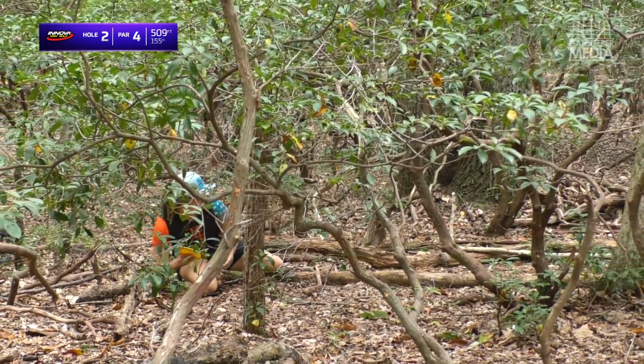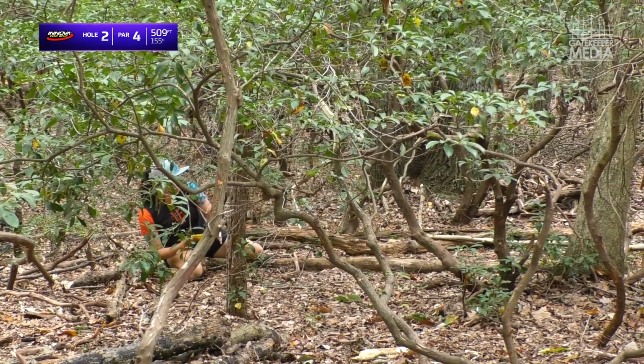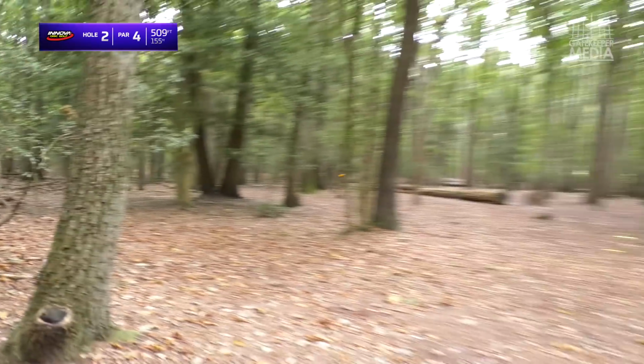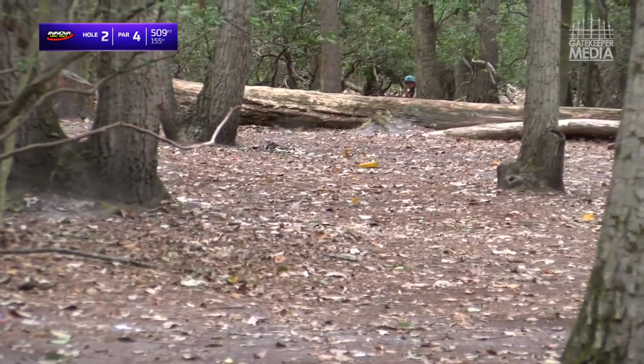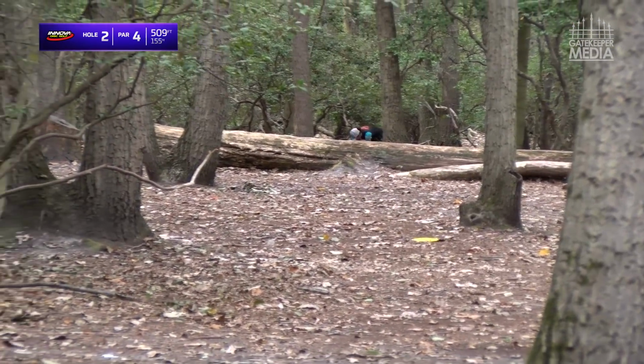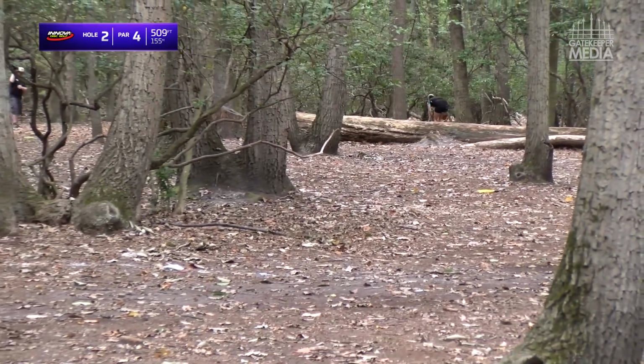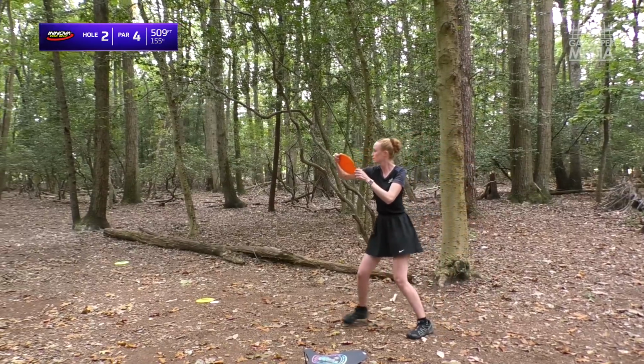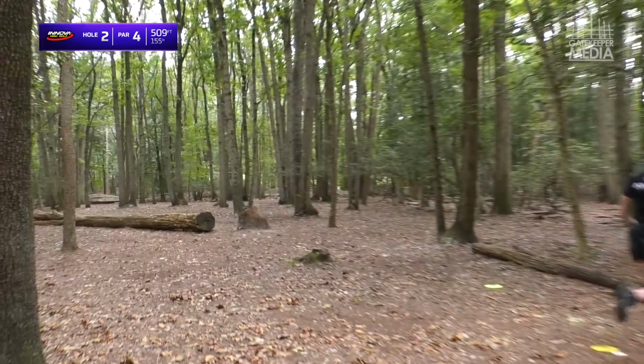And it looks like Lisa is underneath the mountain laurel. Going to have a tough out here. She was able to get over that log. That's a very well executed shot from a tough position. Low ceiling. Getting over that log, leaving herself for up and down for par.